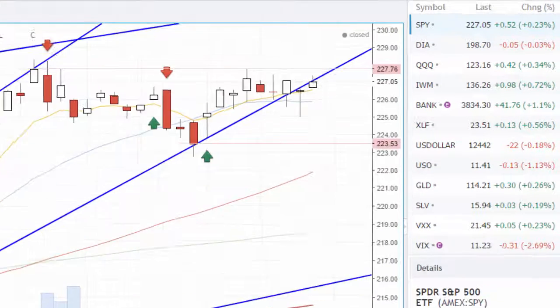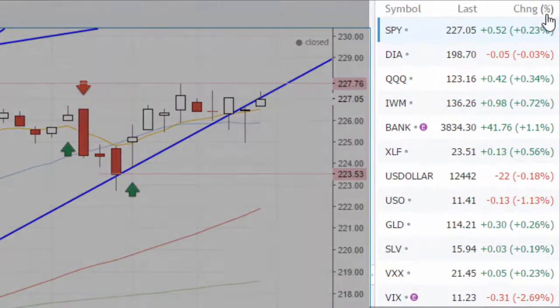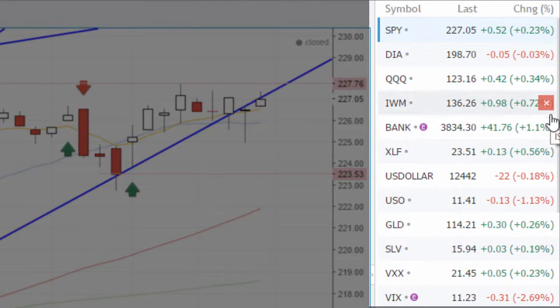The markets on Friday closed mixed, but mostly in bullish territory across the board. Banks were up the most, up more than 1%. You'll see that the US dollar dropped and crude oil dropped more than 1%. VIX dropped nearly 3%.